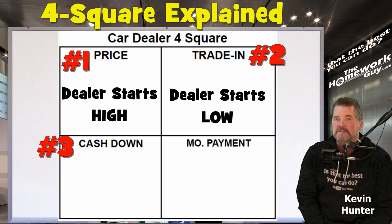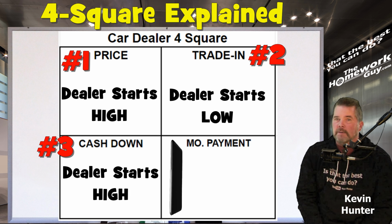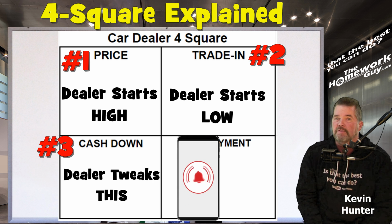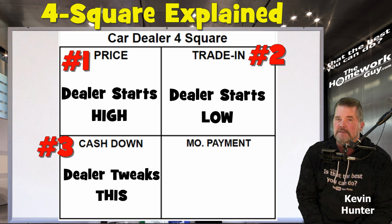Down payment. This is the amount of cash that the dealer shows that you are paying as a down payment. They will often show a higher down payment than they think you can afford, so it takes your attention off the other parts that matter more. This box is usually found in the lower left corner of the square. When you complain about too much cash down, the dealer just tweaks it, making you think you gained a concession and won something that makes your life easier.